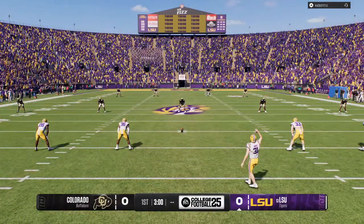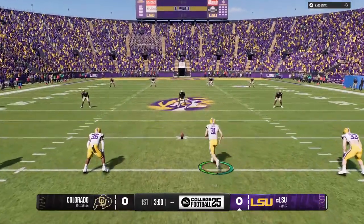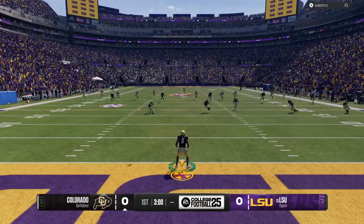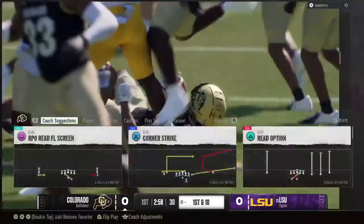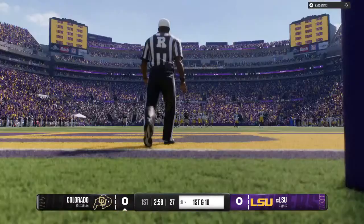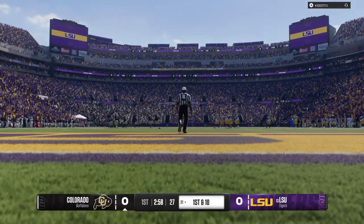LSU will put a foot to it for the opening kickoff. On the run from inside his own 5. Not a lot of space to be found. Good hustle by the coverage team, and they stop him at the 21.